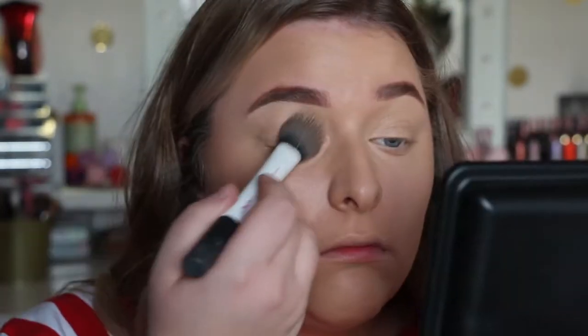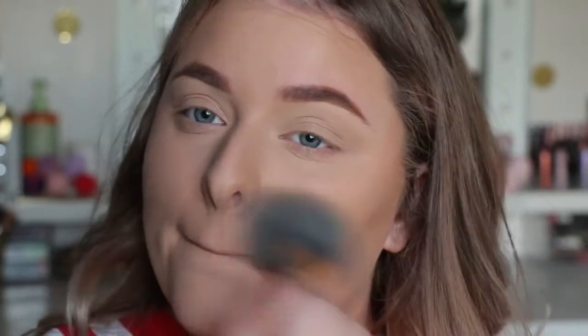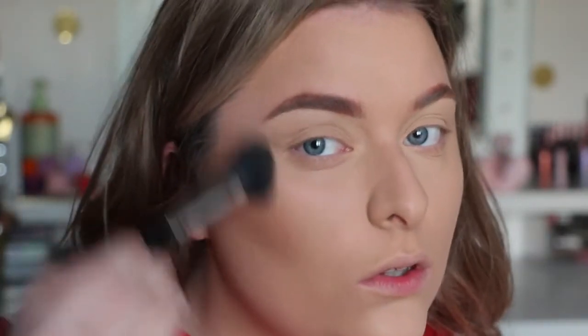So yeah, we just do around the temples, around the cheeks, and typically using a smaller brush I do on the eyes. It's a trick I learned, I think it was on Instagram, I saw one of my friends do it there, and it works wonders if you do a bronzy look.